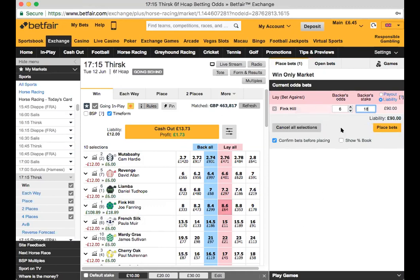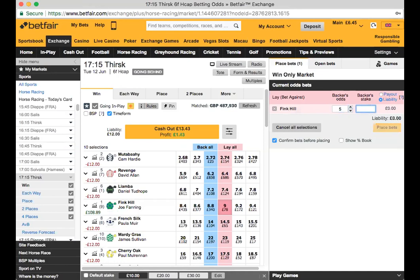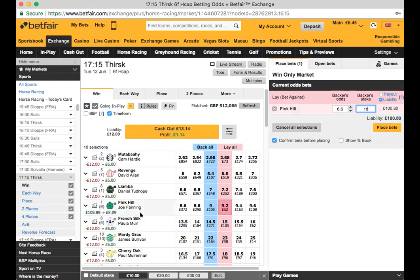That might be your strategy. Or your strategy might be to take it down even further and go for the £24. So take it down to 5 and put the £24 on, which you can do like that, and that gives you then your £12. So it gives you some options as to where you want to go. I see it's drifting a bit again, so maybe I ought to be a bit careful, and I'll go for the 6.6 and the £18, and I'll be satisfied if I can make £8 on Think Hill and £6 on the others. So that's what it looks like.